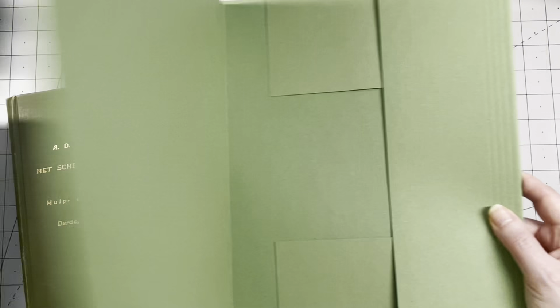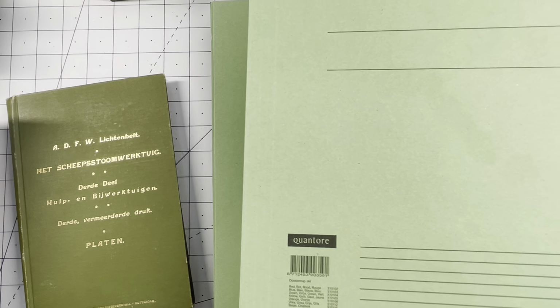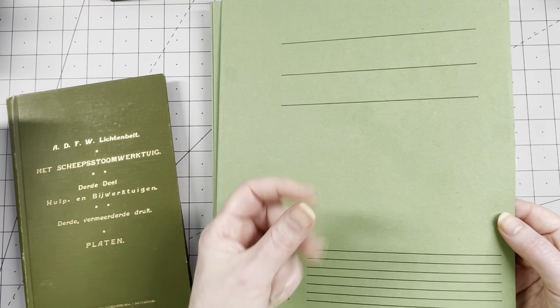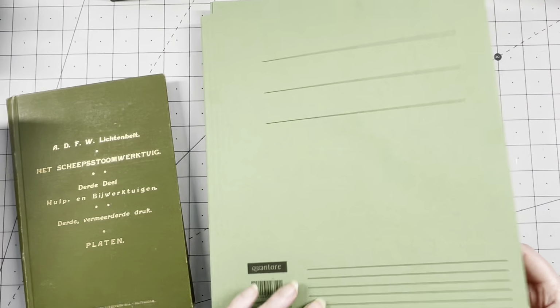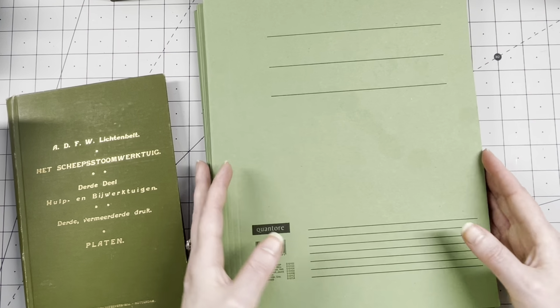These are in yellow. I don't think these are really, really old because it has like this barcode on here. Still, the paper feels beautiful. It has something in it. It's not handmade paper, but it's really sort of recycled paper. Love the color. Look at the green. It's so, so beautiful.